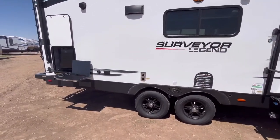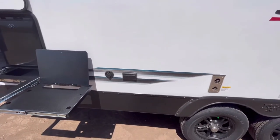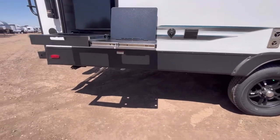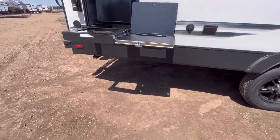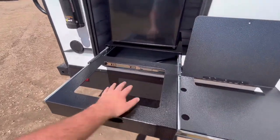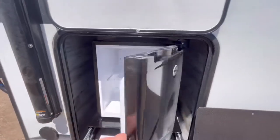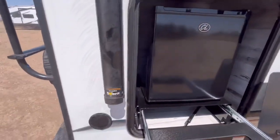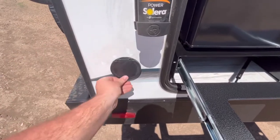Now over here, you're gonna have your cable and power for an outside TV. They do not put a backer in the wall, so this is something you'd put out on a table. There's your rear jacks, and then you've got a propane quick connect down there as well. Again, you do have a griddle that comes with this, and then there's a little dump sink that will fit right here. Every Surveyor has an outside kitchen with this same setup. So you've got your mini fridge, griddle, and little sink. You're also gonna have a cold water spray port here, so it'll come with a hose for cold water there.